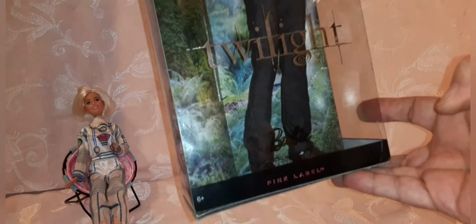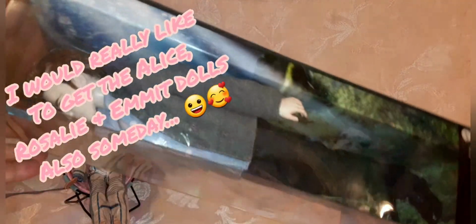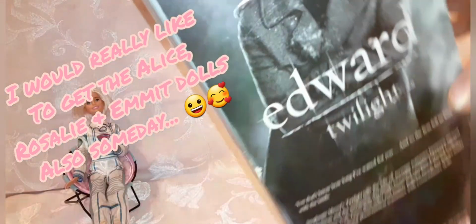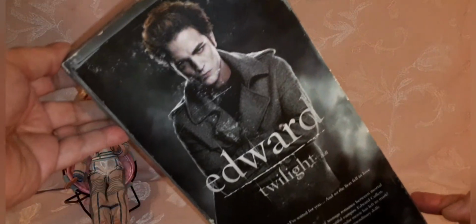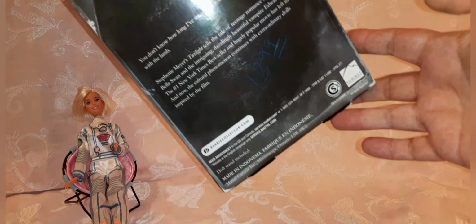In the box, I'll probably keep it because it just needs to be cleaned up and it's scuffed. But I will take him out to see him, and I don't know if I ever end up getting them all, putting them all together, because I do have Esme. And my favorite one is the one that's supposed to be Bella, but they just did a Barbie for her, which is fine, but they did a pretty one. But here's the back of the box and everything.